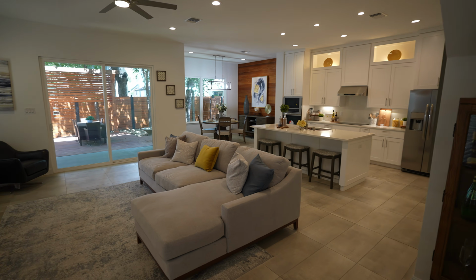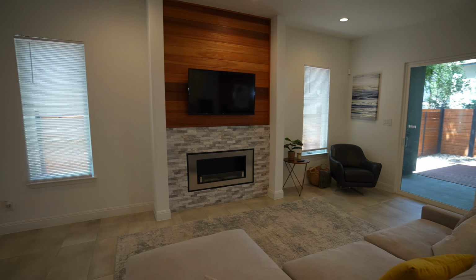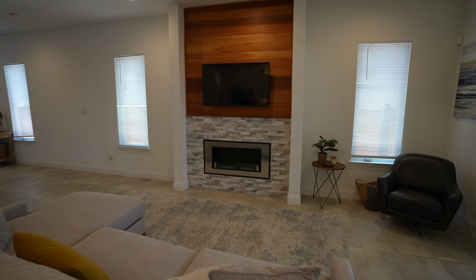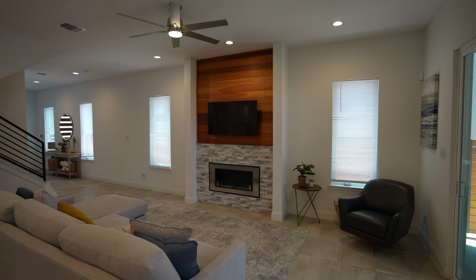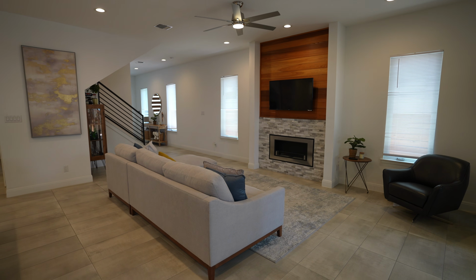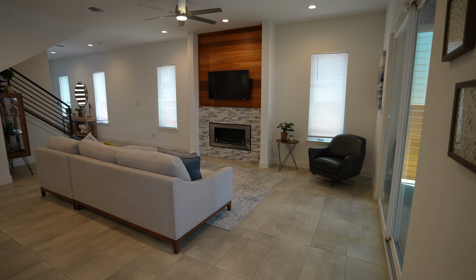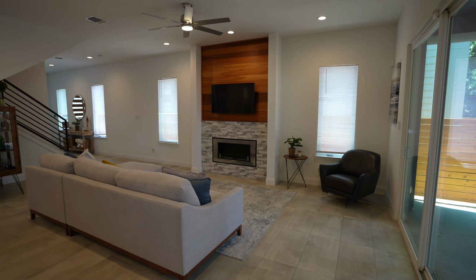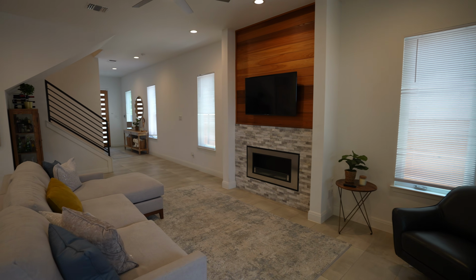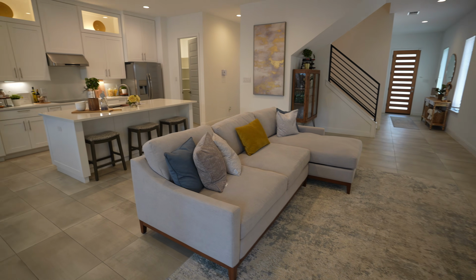So we're going to enter right here into the great room. On the left is going to be the centerpiece of the living space. It's a gas fireplace with that awesome wood shiplap going up. But they have kind of a small section in here. You could definitely fit a little bit larger piece of furniture or multiple pieces of furniture. Nonetheless, it is a pretty good sized space for a nice little living area.